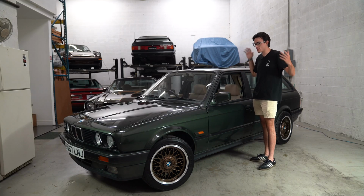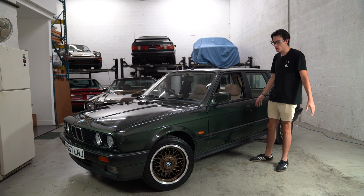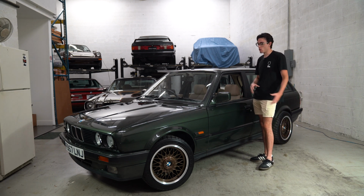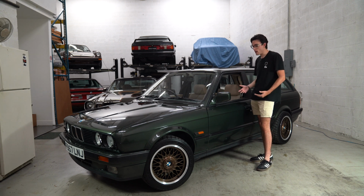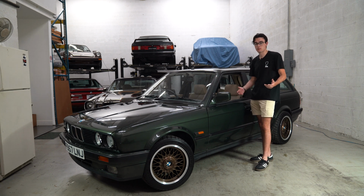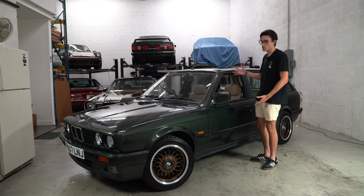So here she is, guys. This is our 1988 Malachite green metallic BMW E30 Touring. Now, what makes this car so special? The fact that these cars were usually left-hand drive, they were only available in Europe, and they're extremely hard to find, especially here in the US, makes these cars incredibly sought after as far as E30s are concerned. Basically, if it's not an IS or an M, this is probably one of the other most sought after cars.